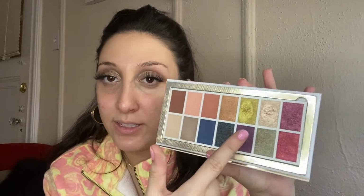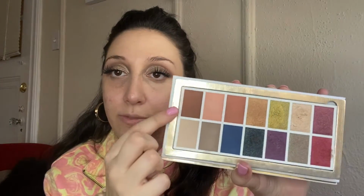We have some pinks, and we have this corner right here, which would just be your everyday neutrals. So really you have neutrals, you have daytime, and you have nighttime all in here, as well as a beautiful inner corner shade. As you can see, this is so stunning for inner corner and under the eyebrow shade. And this is actually a good eyebrow shade for me. And yeah, I really recommend this palette.